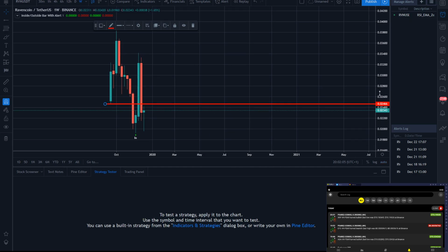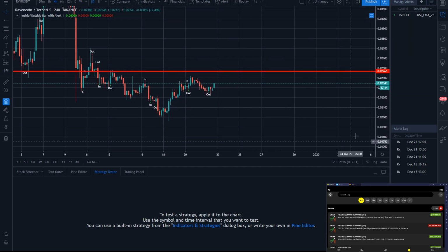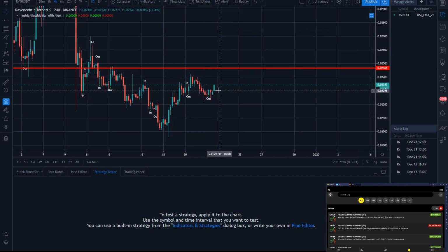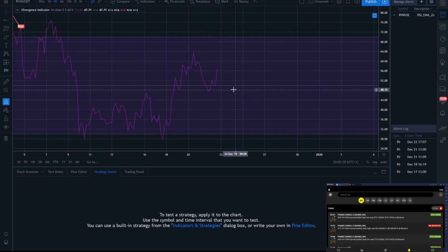There is no trading history for this coin. But also, if you're a trader, on the 4 hour there is a clear breakout trade, and also the RSI is in bullish territory above 50.